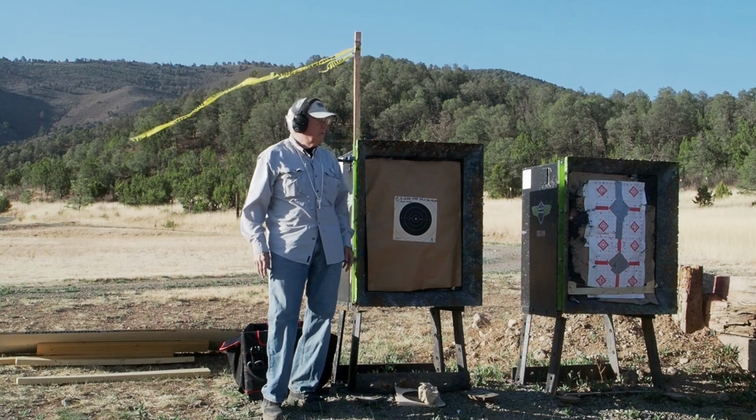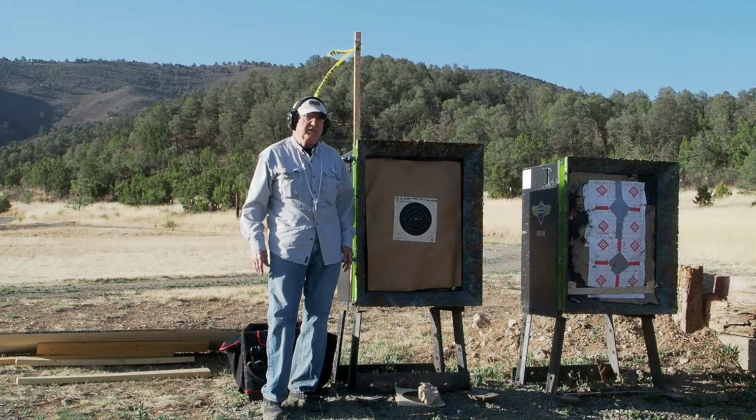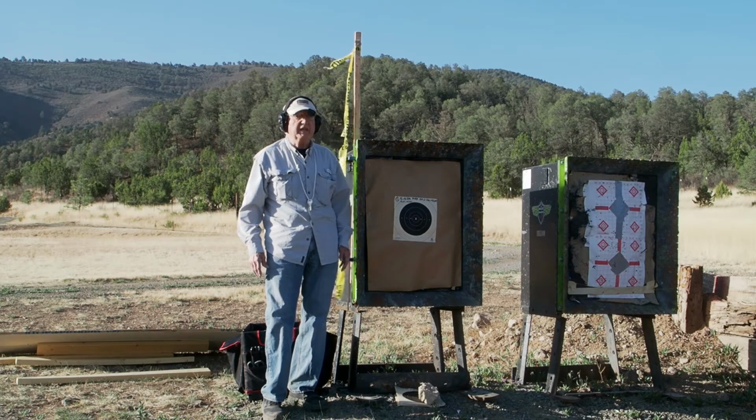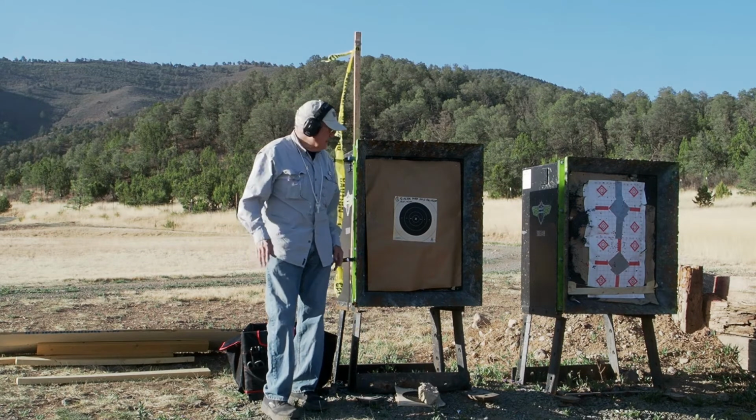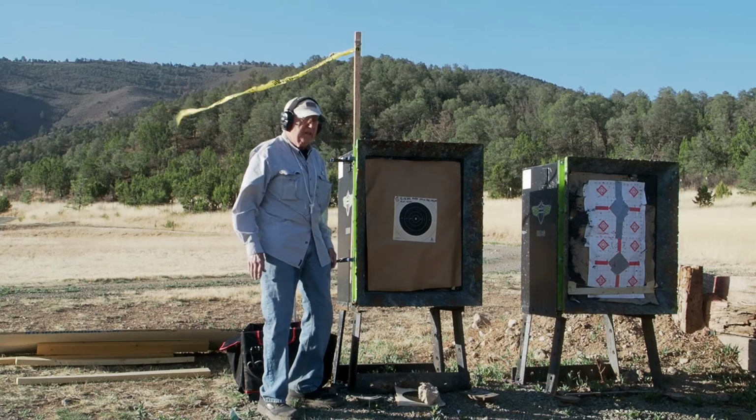Today I'm in the mountains of New Mexico, and this is catch-up day. This is Monday, and the weather forecast was for a lot of wind. I got out here real early, but the wind's already starting to pick up. So I'll be shooting that target at 100 yards with a P10F.